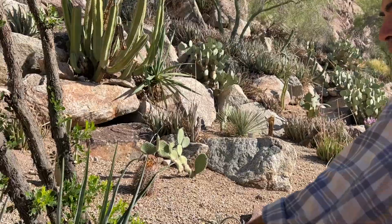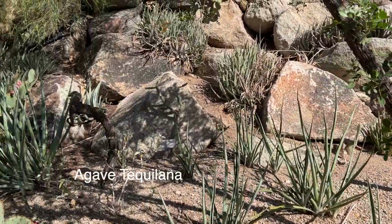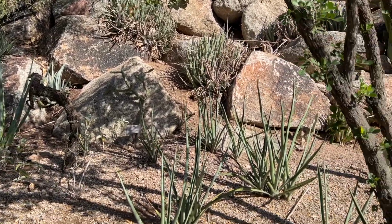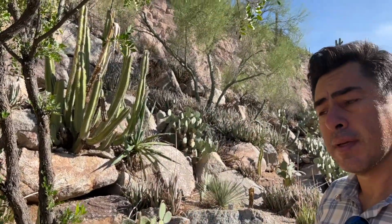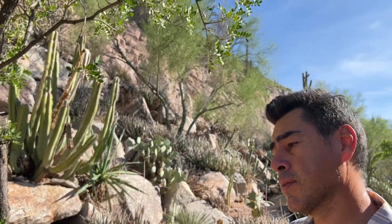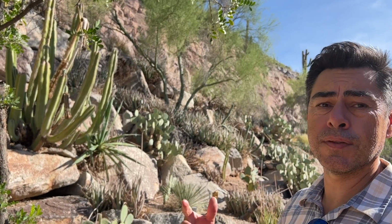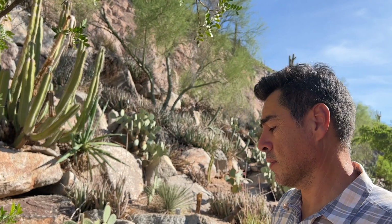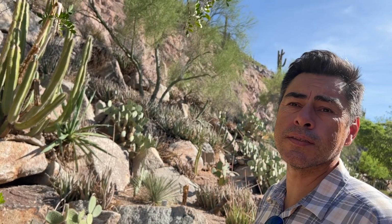So this one, it's not the best looking one. That's some of the better looking ones there. But that's agave tequiliana. That's the agave that they originally made tequila from. So it is from Jalisco, Mexico. There's only about 5 or 6 agaves that they use for tequila production, but this is one of the classic plants that they use. So if you go down there, you'll see entire fields around the old haciendas.